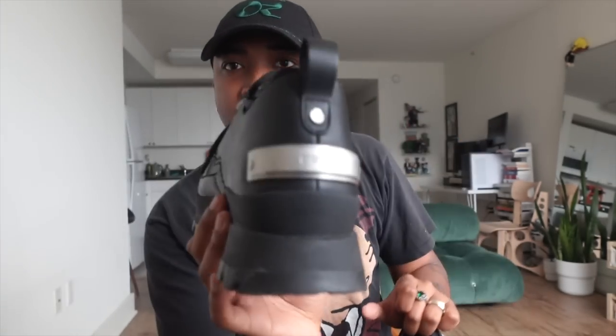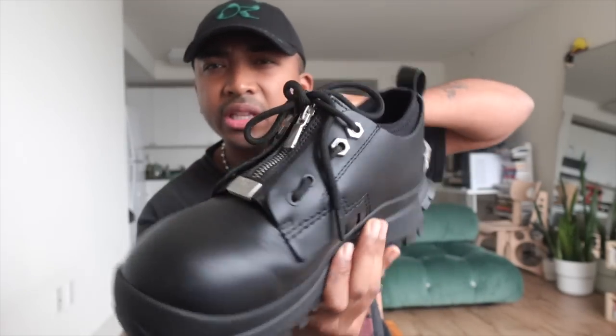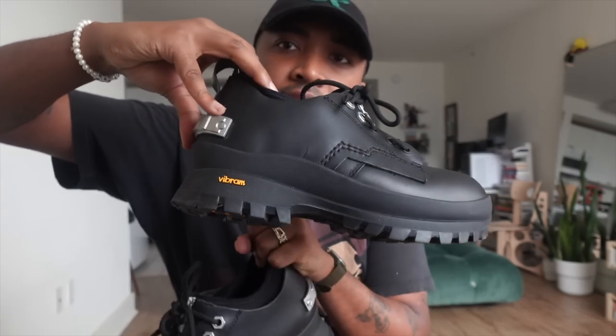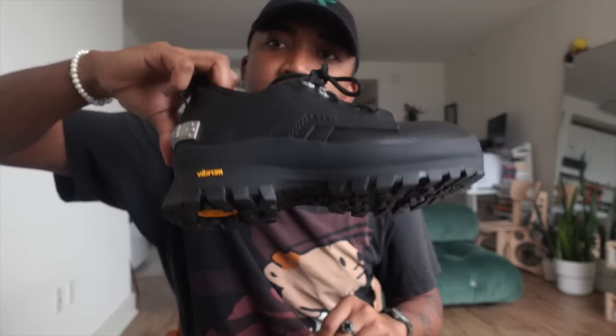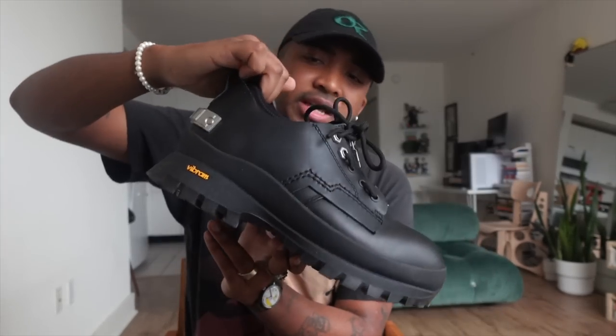The way these boots look with this big metal hardware in the back. Really, really unique take on a hiking boot. And as you can see on the side, it does feature the Vibram outsole. So this is more of like the hiking iteration of the outsoles. Not too much to say about these.